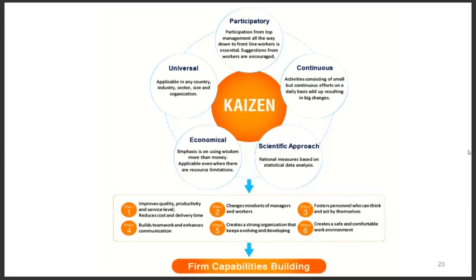Kaizen is participatory because it involves all workers from top management to frontline workers. Kaizen is continuous because it involves small but daily efforts. It is scientific because its implementation involves measurement and data. Kaizen is economical because it seeks to improve efficiency and reduce waste.